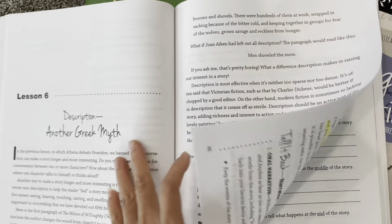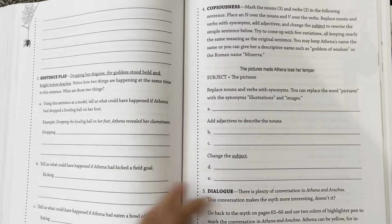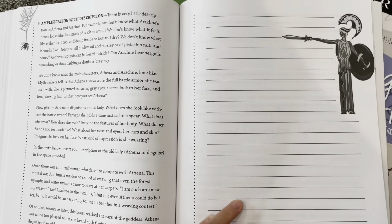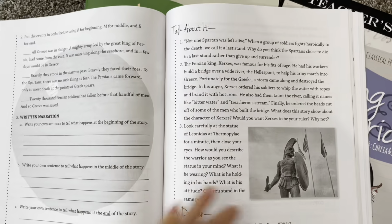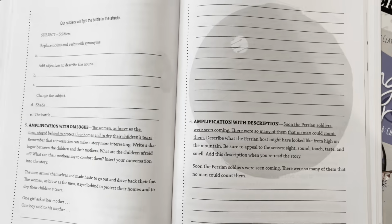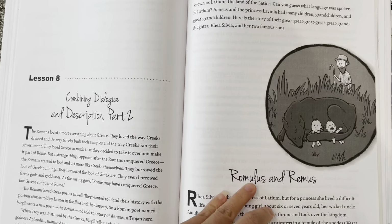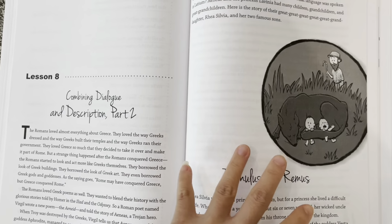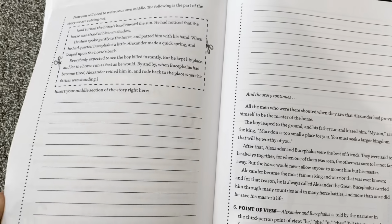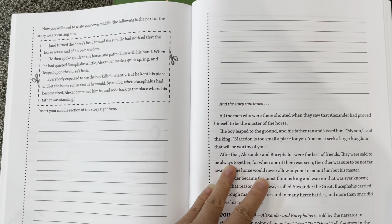And I remember, this one was to add description into the story, after amplification with description, and again description, and this is combining dialogue and description. So it asks you to write with more and more details.